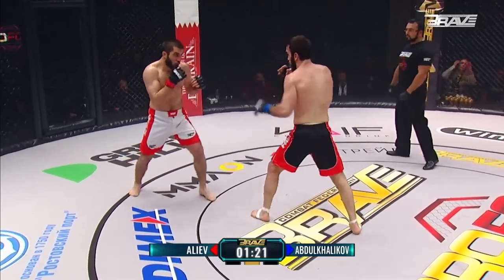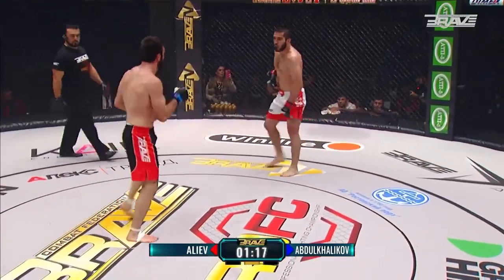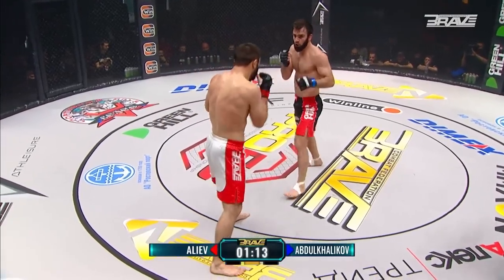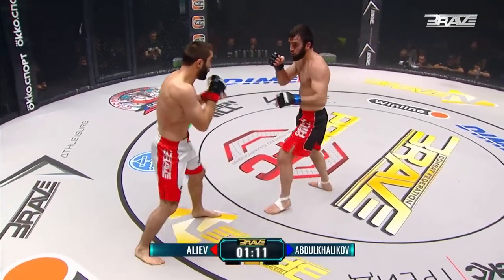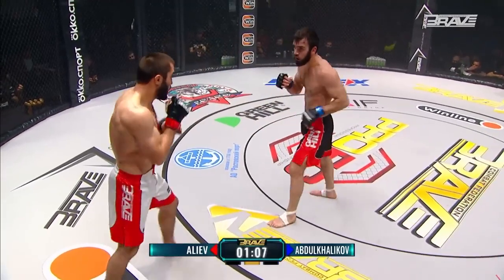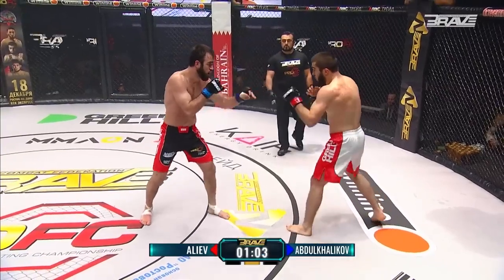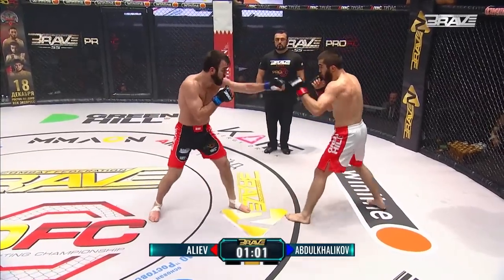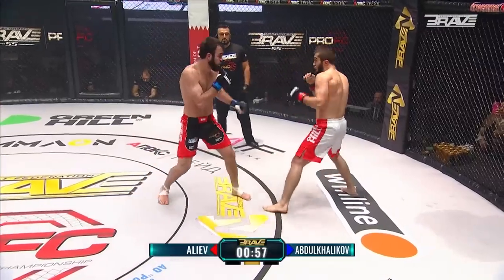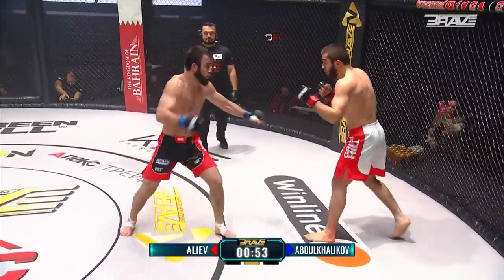90 seconds to go in the second round. What can Aliev do? He almost needs to land 3s, 4s, and 5s with the intention of the final punch being the one that lands. Phil, when Aliev comes in with a shot, Abdulkhalikov typically slips to his outside, to his left side. Aliev may be able to take advantage of that by coming in with the hands and throwing a right knee. Potentially a right uppercut too, but I think that would get read.